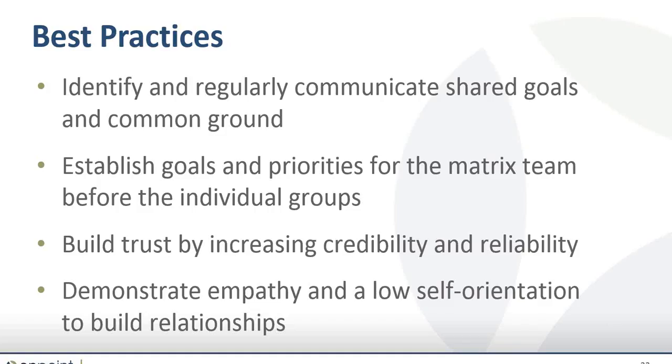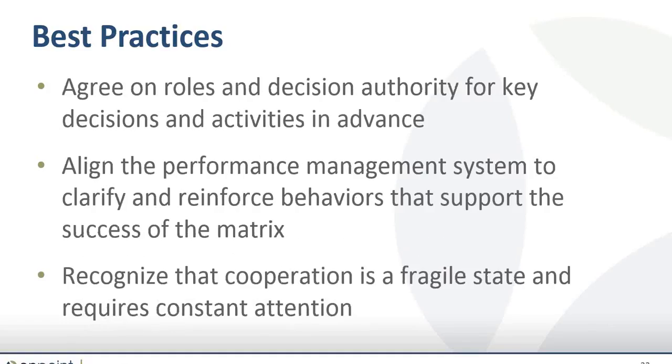Build trust, and you build trust by increasing the perception of your credibility and the perception of your reliability. It also helps to demonstrate empathy and understanding of the other person's situation, even if you don't agree with it, just that you really get it, and to demonstrate a lower self-orientation. Now, if you do have shared goals in place, it's much easier to focus on others' needs and goals rather than your own. But a high self-orientation can be a real trust killer. If people believe you're most interested in your objectives and your needs over their objectives and needs, it can really diminish the perception of your trustworthiness.